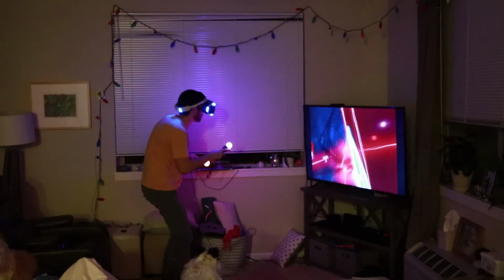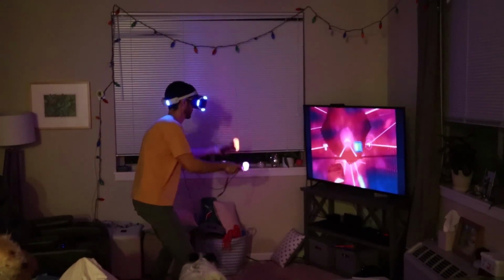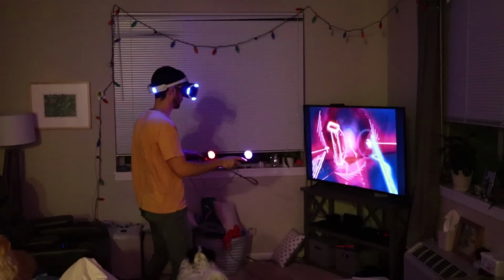The PlayStation VR does work better in smaller environments, but there still are some things you have to consider like that. For me, I seem to have a pretty good setup in that there's nothing around me that I'm going to hit, but I do have to kind of be mindful of my position with the camera.